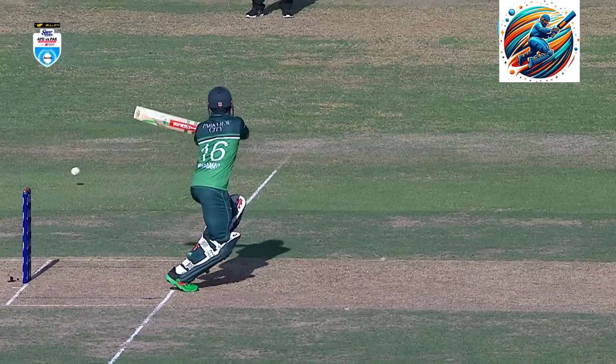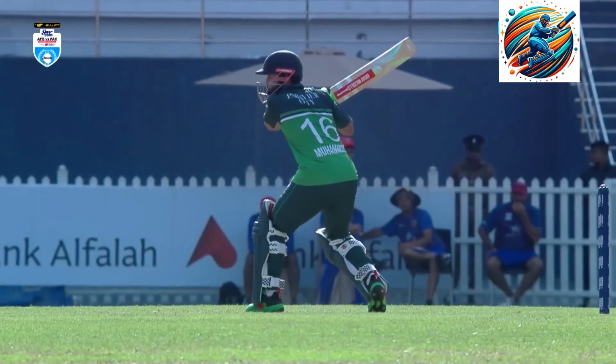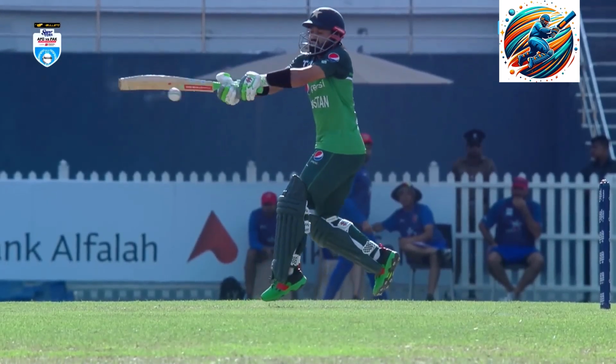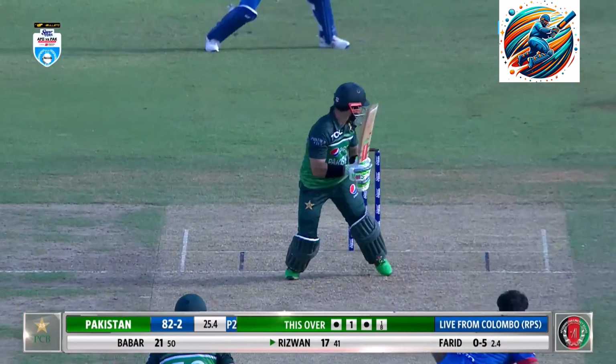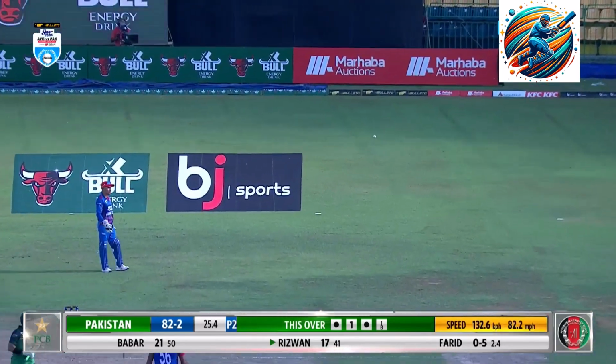Rizwan is an aggressive batsman. He breaks the shackles and gets the boundary. That's a welcome boundary and a very good controlled shot from Rizwan. Well, that's gone fine and will run away for 4.